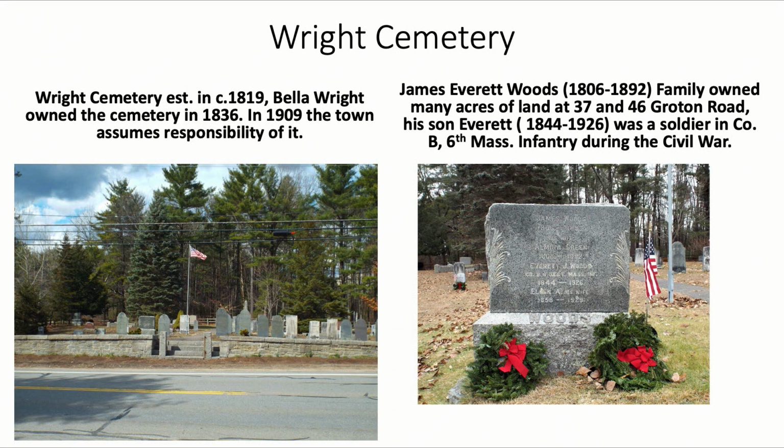Moving further down, once again on Route 40, the Wright Cemetery. Okay? Wright Cemetery was established in 1819. Bella Wright owned the cemetery in 1836, and in 1909, the town ultimately assumed responsibility of it. But it's prominent because, well, let's take a look at the gravestone on the right-hand side.